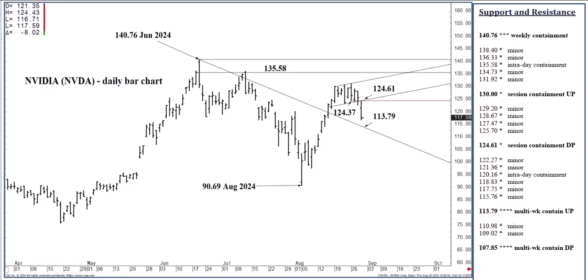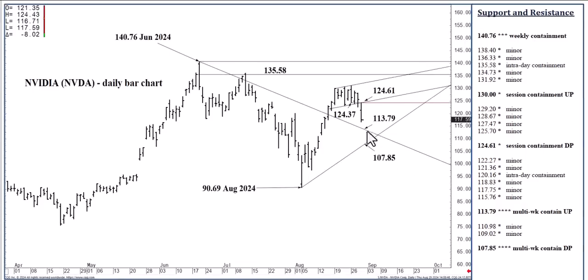113.79, once again the beginning of a zone down to 107.85 that can absorb selling through September, and from here we can round up to new highs actually within about 3 to 5 weeks, a retest of 140.76 within 2 to 3 weeks, and so forth. A 3 to 5 day swing trade right now I think is buying 113.79 and anticipating then recovery to 124.61 where profits can be taken. This is just a day trade area.